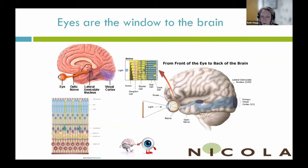We also know that within the eye there are layers in the retina, the part at the back of the eye that we use for seeing, that are directly connected to the brain. So again, there's this link between early changes at the back of the eye and the brain. So it was for all of these reasons that we managed to persuade the leaders of the NICOLA study to include a substantial eye component within the data collection.